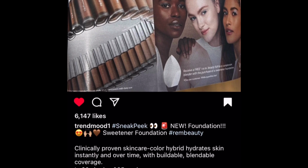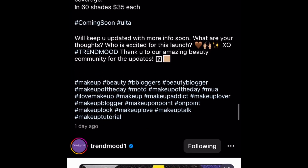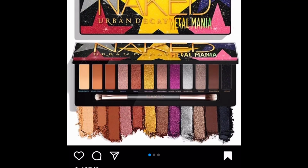I'd be willing to try it out, especially since I feel like it's somewhat reasonable and she has a decent shade range, which I always notice she tries to come out with. I think the concealers didn't have like 40 or 50 shades because she hadn't had any complexion things yet, and I guess she wanted to make sure she didn't get screwed with the complexion. It said it's clinically proven skincare color hybrid, hydrate skin.